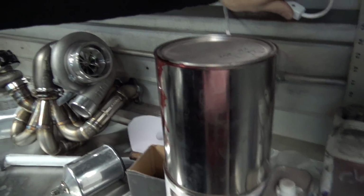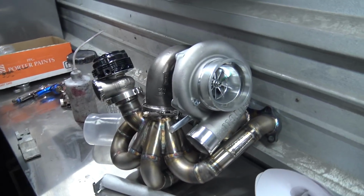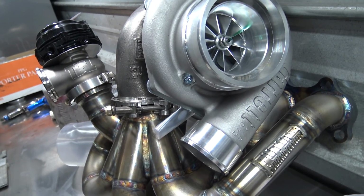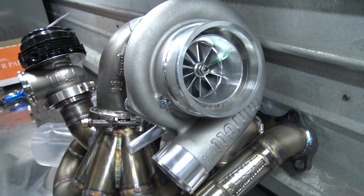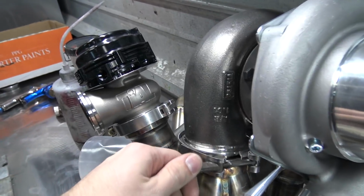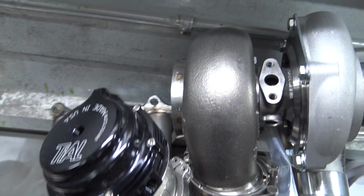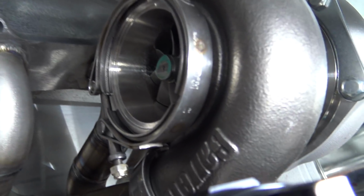So if I haven't told you guys before, I am working with Turbo by Garrett on the Supra. This is their new Garrett GTX3584RS. It has a 1.01 AR exhaust housing, and this is their own exhaust housing. They're stainless steel and really, really nice piece.